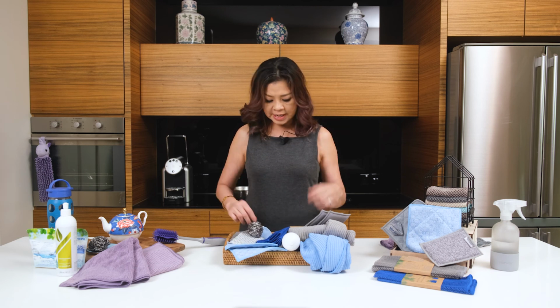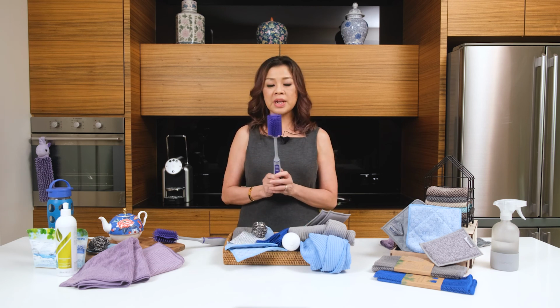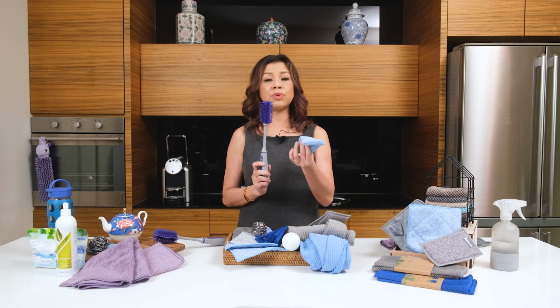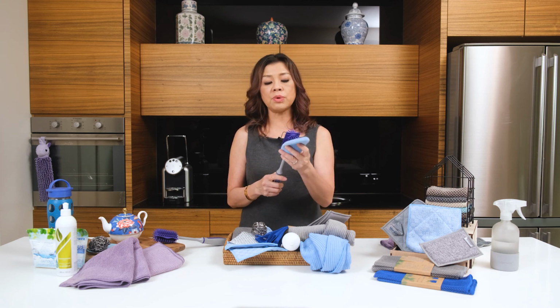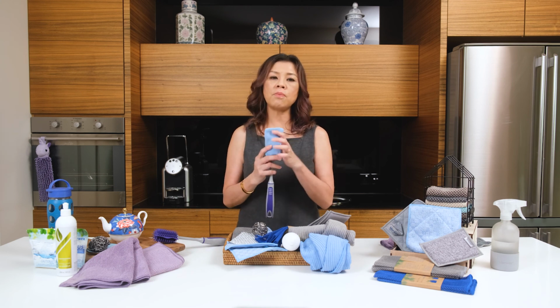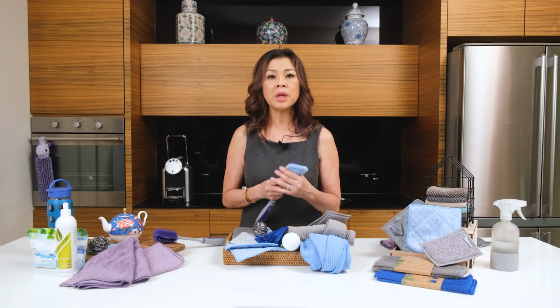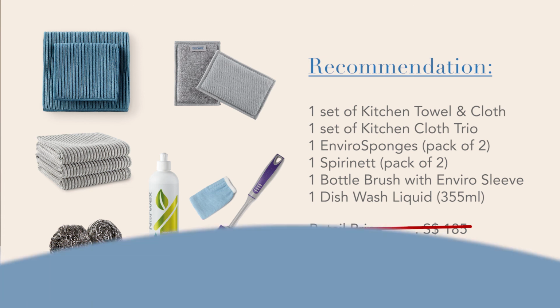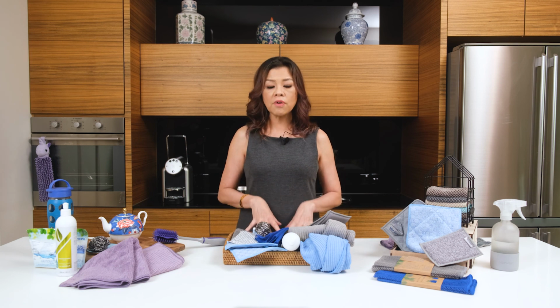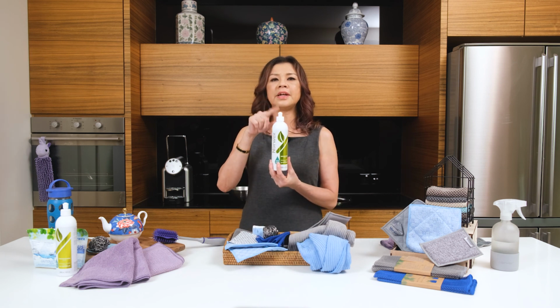All right. You will obviously need the bottle brush. This is really handy to have around. And the uniqueness of our bottle brush, apart from the rubber bristles, it does come with an Enviro sleeve that you can use to wipe dry or for more fragile items. All right. So the total of these items, if you count all the items I mentioned, it's about 11 items. It comes to a retail price of 185 Singapore dollars. But as an elite customer, you will just purchase it for Singapore $157.25. Not forgetting, obviously, when you use all this cloth and you're washing greasy stuff, you will need the dishwashing liquid.